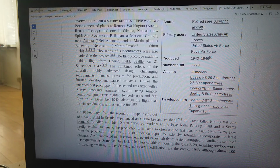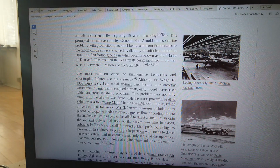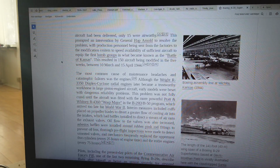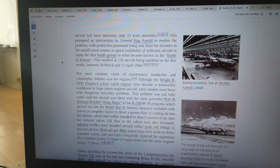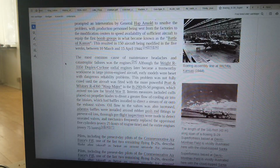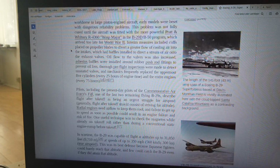The Boeing assembly line at Wichita, Kansas, 1944. The length of the 141-foot, 43-m wingspan of a Boeing B-29 Superfortress based at Davis-Monthan Field is vividly illustrated here with the cloud-topped Santa Catalina Mountains as a contrasting background. Two large olive-colored aircraft flying over farmland.